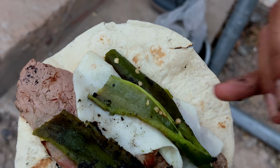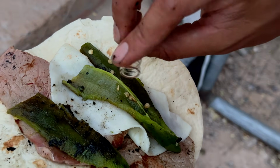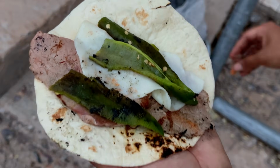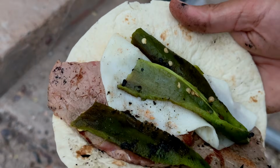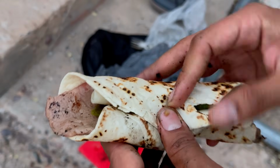So there we go, just a very brief improvised steak fajita or steak burrito, whatever you want to call it. I got little pieces of steak, some green chili, some asadero cheese, and I'm just going to put a little bit more seasoned salt on there. And it's chow time, and I'm going to go eat away from this area because these ants are attacking me.